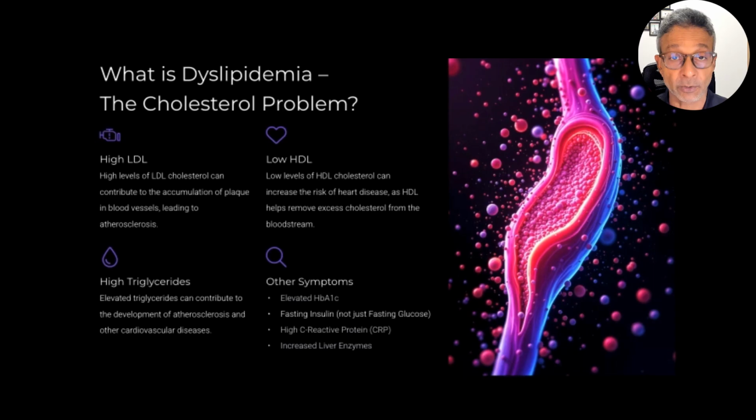Dyslipidemia, or the cholesterol problem, manifests in high LDL, or low density lipoprotein, often called the bad cholesterol; low HDL, high density lipoprotein, which is called the good cholesterol, which helps clear excess cholesterol from the bloodstream; and the third is high triglycerides. These are a type of fat in the blood, which, when levels are too high, contribute to atherosclerosis and other cardiovascular issues. But there is more to this story.